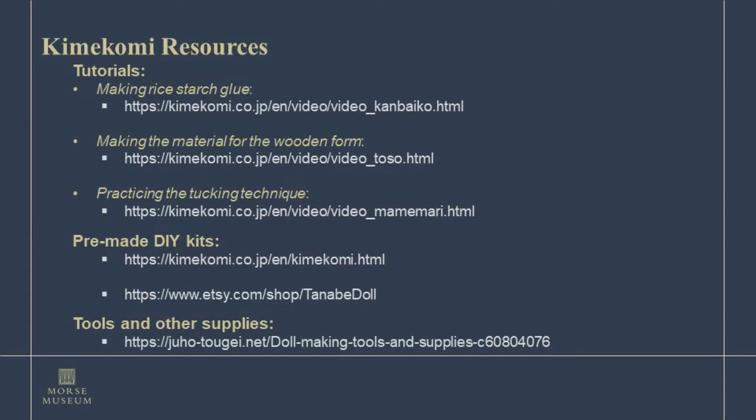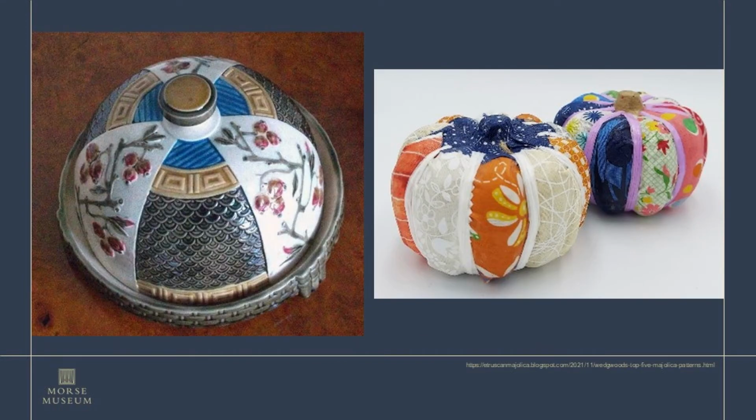Kimekomi is a popular hobby. There are many online Kimekomi tutorials, and many Japanese companies sell Kimekomi doll kits that can be assembled at home. There are even places in Japan that conduct doll-making classes. The fabrics and patterns popular in Kimekomi and adopted by the West continue to engage the eye and intrigue the mind. The project we suggest on our activities page deviates from the more traditional processes of Kimekomi, but it still provides an opportunity to create something in the Kimekomi style from easy-to-find materials.